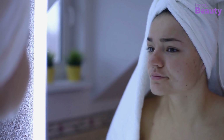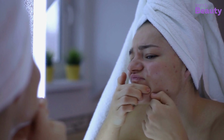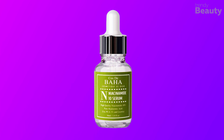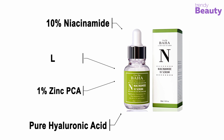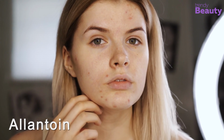Sensitive skin needs extra care as it can be irritated easily, so it's important to make sure that the product you're using is the one for you. The costly Baha Niacinamide Serum is a great option for your sensitive skin, which promises to take care of your skin problems. It contains 10% niacinamide, pure hyaluronic acid, 1% zinc PCA, and licorice. The niacinamide and hyaluronic acid help to fight wrinkles and protect your skin from UV rays. It also has allantoin, which works great on acne and other skin issues.